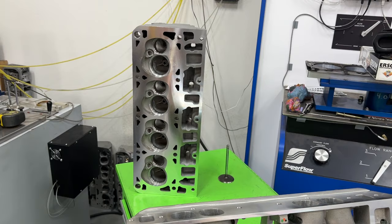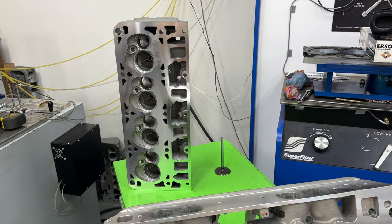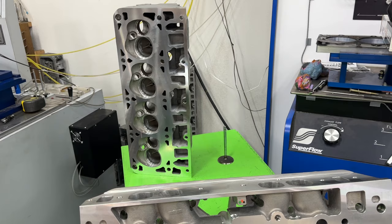So I know in shows on TV like Engine Masters, it seems like they're able to do it real quick. But what you don't understand is their specific job is that. Their specific job is to make videos and do things. Mine is not. Mine's to port heads and sell heads and intake manifolds and camshafts and also answer the phone. So the amount of time it takes is really, really hard.